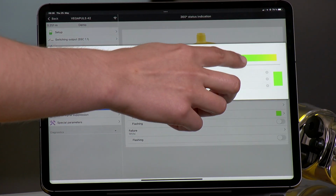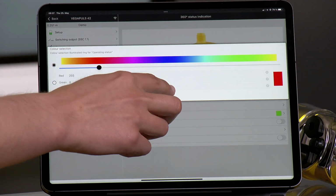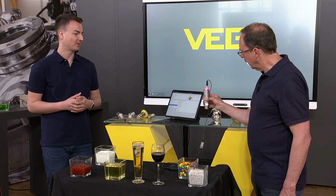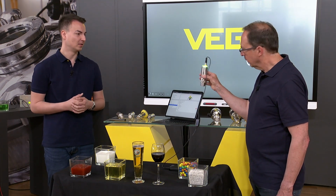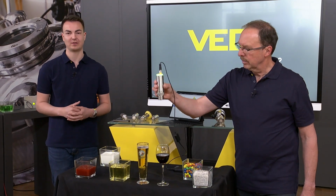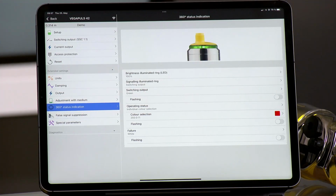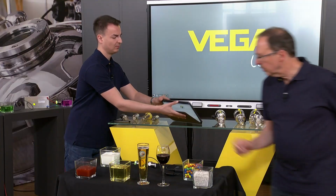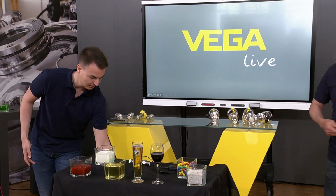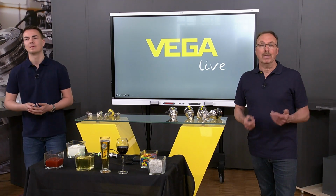Now maybe we should change it into red if you want. So, and now I think, yep, the color is red. So you can change the color into your preferred color, and that is very, very easy with our VEGA Tools app and with the compact devices via Bluetooth. So very simple to make this adjustment with a universal tool like your smartphone or tablet.